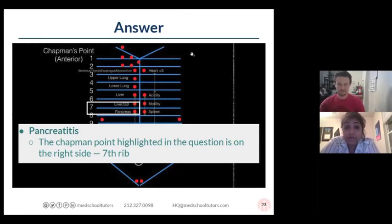So just a small intercostal space difference is what will tell you which diagnosis a person has. However, if you were to review this the night before the exam, you would remember, hey, the 6th rib was this and the 7th rib was this. So again, this can be a very easy point on the test.